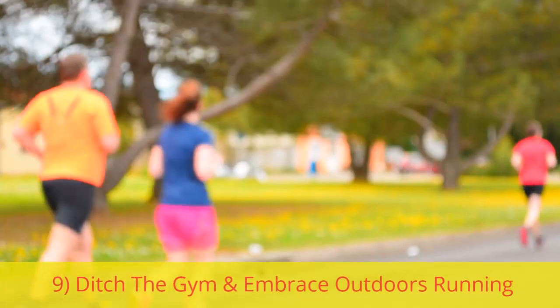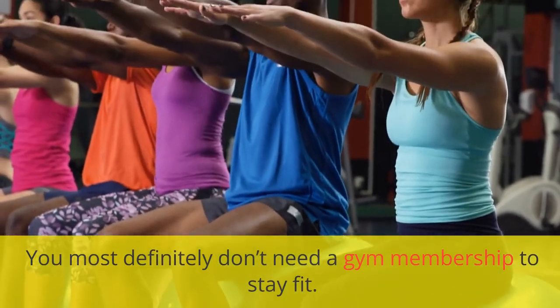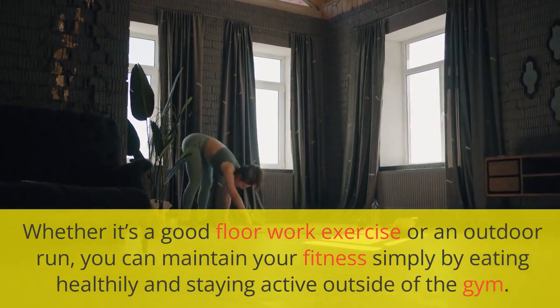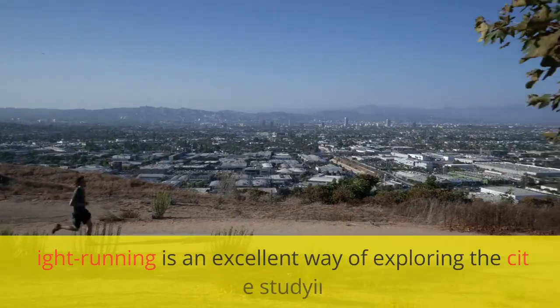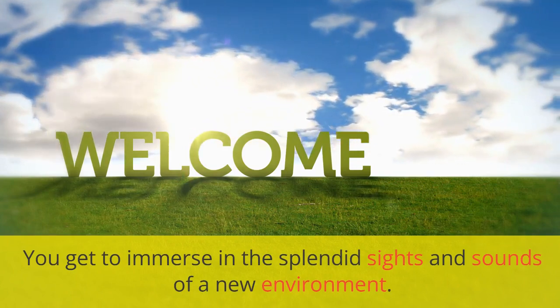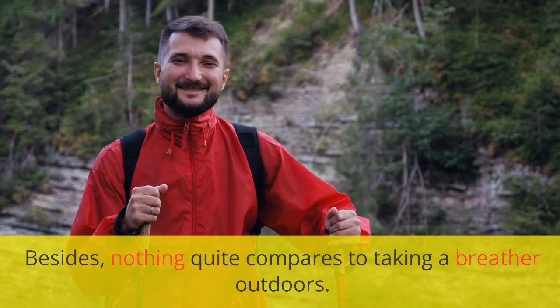9. Ditch the gym and embrace outdoors running. You most definitely don't need a gym membership to stay fit. Whether it's a good floor work exercise or an outdoor run, you can maintain your fitness simply by eating healthily and staying active outside of the gym. Sight running is an excellent way of exploring the city you're studying in. You get to immerse in the splendid sights and sounds of a new environment. Besides, nothing quite compares to taking a breather outdoors.